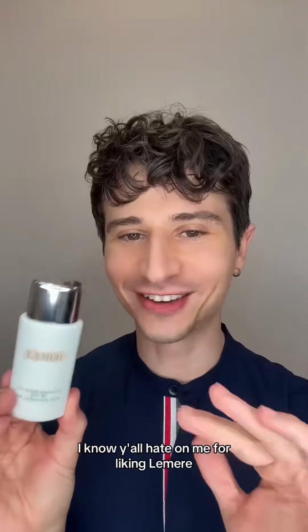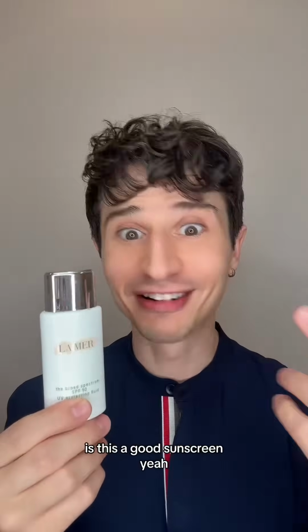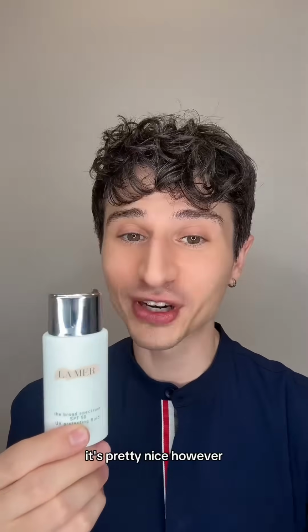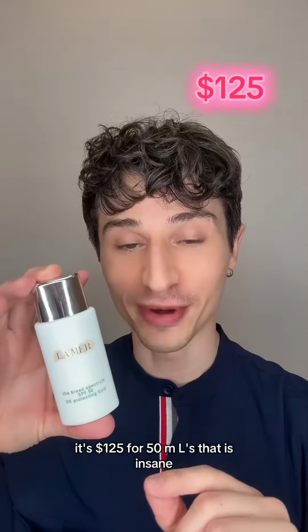I know y'all hate on me for liking La Mer. I'm gonna hate on myself a little bit right now. Is this a good sunscreen? Yeah, it's pretty nice. However, it's $125 for 50 mLs.